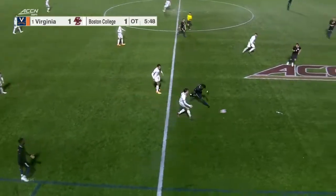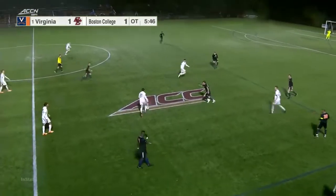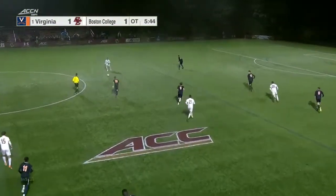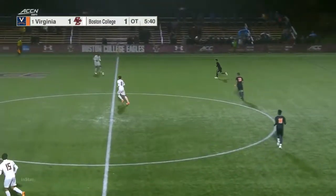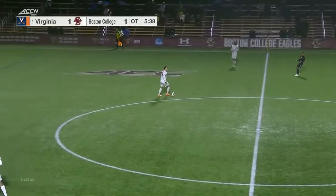Yeah, Virginia just locks down that 18. They don't let the ball inside there. Eagles have not been able to get bodies forward. Right on cue, though, they start to move up the pitch, and now BC is forced to retreat. We're into the 95th minute.